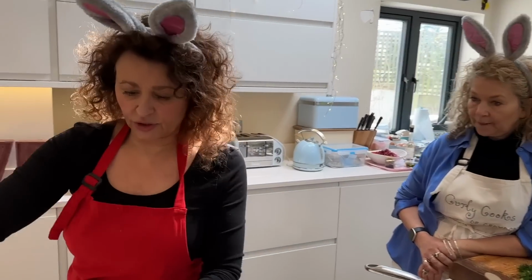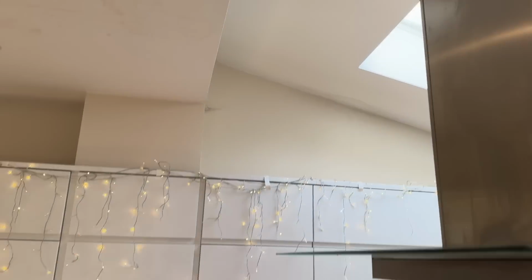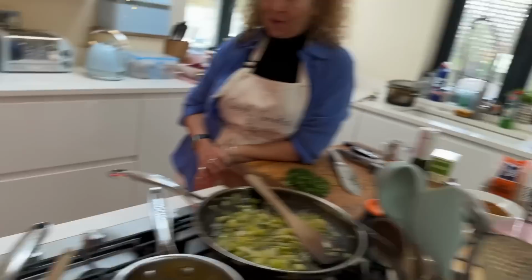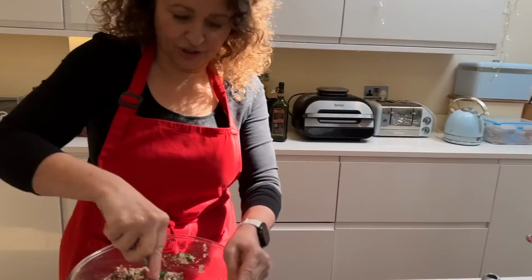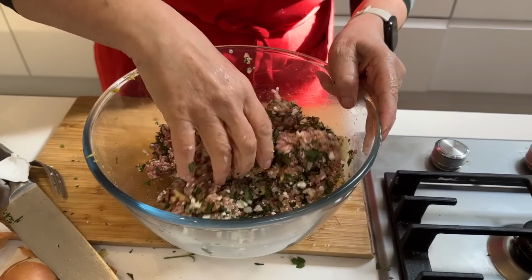Mark, don't zero in too much because people that don't like meat don't like to see it too. I'll look at the ceiling. Or just look away if you don't want to. Alright. So I'm just going to do one more just to show you. So you really want to mix that in well. Oh, she's getting her hands in.